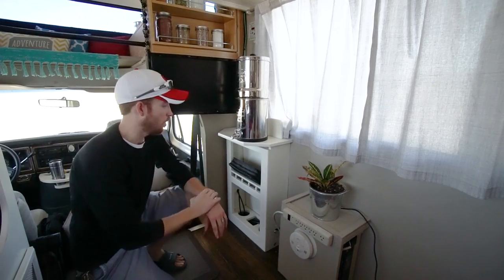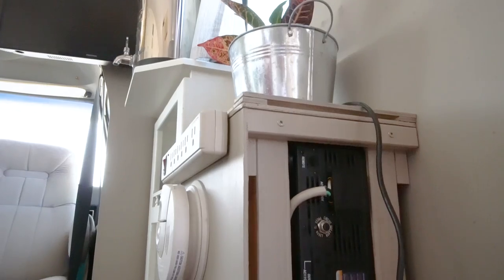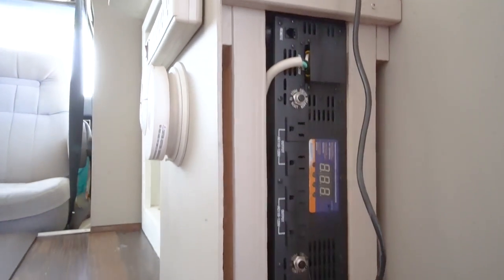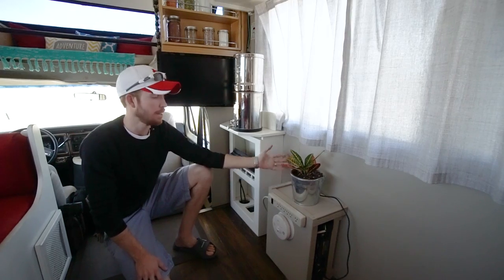And like Jenny was saying, she does cook a lot of Instant Pot meals. So how we have it hooked up is we do have our inverter here. Another thing with the inverter, it didn't come with mounting brackets on it. Again, things that you learn as you just do things. So I had to build this custom box, and we painted it.